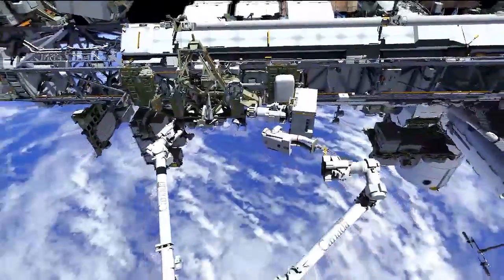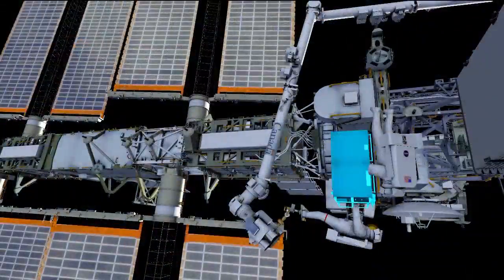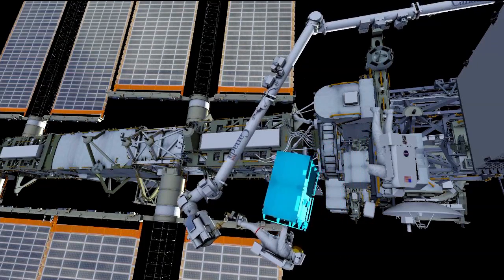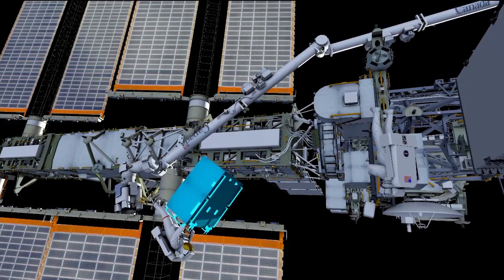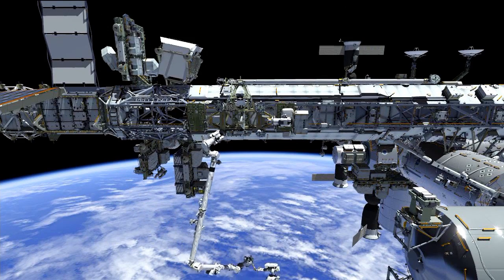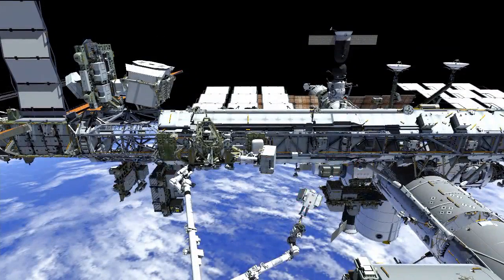So once they have the spare pump module stowed on the POA, they'll then work to translate over to ESP3, where the new pump module is located. They'll release that from the carrier and then fly back over to the truss to install that new pump module in the same location where we removed the failed one. As you can see, there's quite a bit of arm maneuvers throughout all of these EVAs, so I'm sure Koichi will be getting a workout.